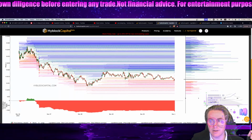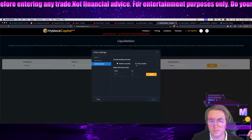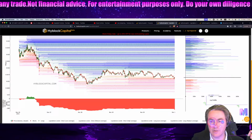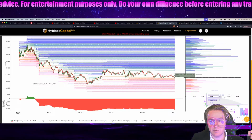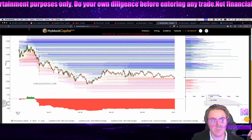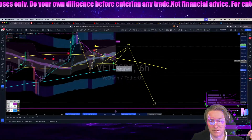There is a total of basically $31 million to come up into here in short liquidity. So basically a manipulation up into these regions and then coming down, perhaps.